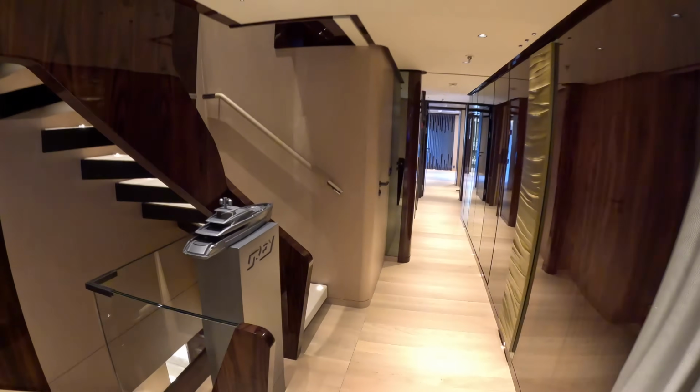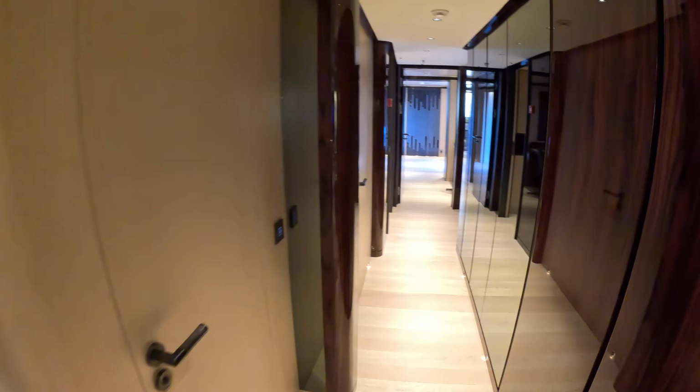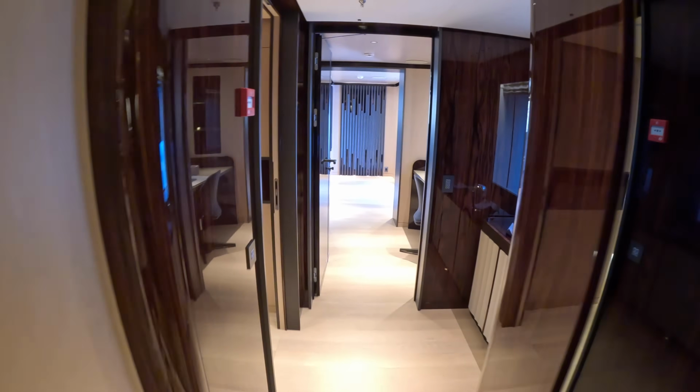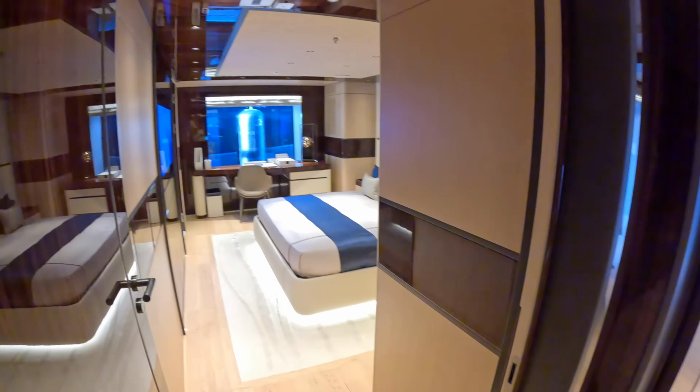Fantastic. This is just amazing. These are the steps down to the lower deck, the upper deck. We're going to do all of that. This is through to the crew area. Again, we're going to have a look at that. We've also got a day heads in here. But what we've got on this boat, sometimes you find on the larger super yachts that there is a main deck owner's cabin, and there is on this, but this is so big that there's also a main deck VIP cabin, and that's this one.